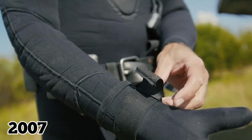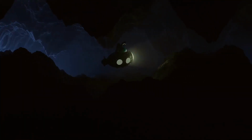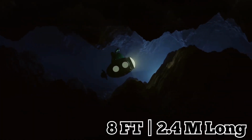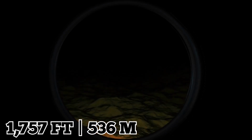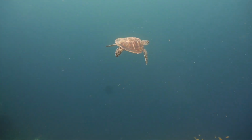However, in 2007, deep-sea diver Michelle Ridgway embarked on a solo mission in a tiny 8-foot-long submarine to see what was down there. She wasn't able to go right to the bottom of the canyon, where it reaches the Aleutian Basin, but Ridgway was able to descend to 1,757 feet to a small shelf. Even then, the marine life she saw was fascinating.